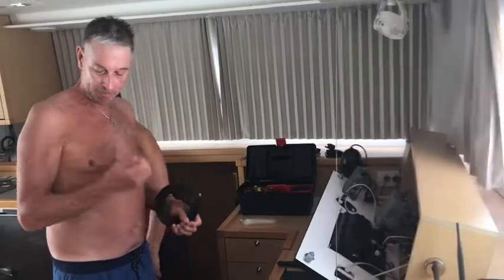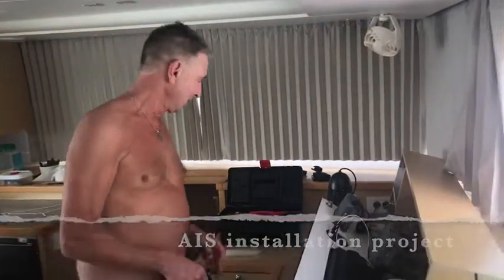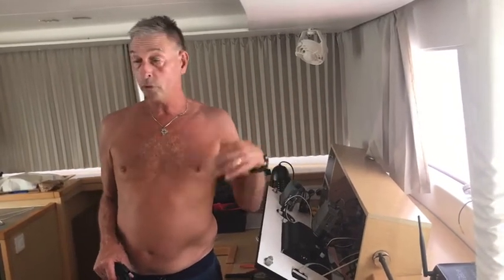All right, what are we doing, guys? I'm doing lunch. Cappy, what are we doing? Okay, copy. What we're working on is trying to connect this AIS transceiver. AIS is a device that will show us where all the other boats are out on the water, and it'll show them where we are on the water, and it shows it on the chart plotter.